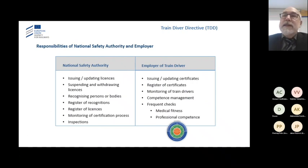It's about suspending and withdrawing the license, of course, under certain conditions, if the requirements are no longer fulfilled. If there are doubts that the person who has the license is really able to operate safely, then of course it is required to suspend or even withdraw the license. What is also important is the whole set of recognition. So there are several bodies, several roles where recognition is required.